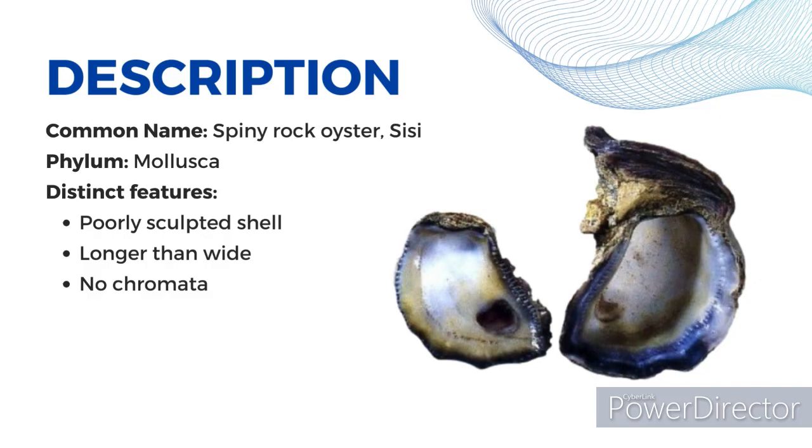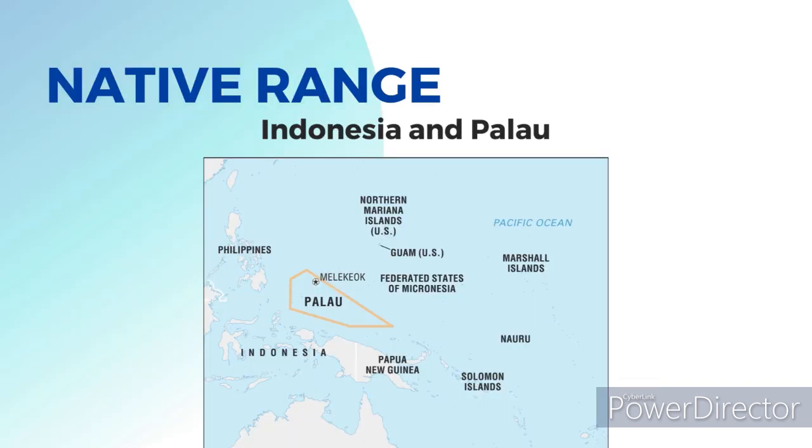Saccostrea echinata, commonly known as spiny rock oyster or sisi, belongs to the phylum Mollusca. Some of its distinctive features include a poorly sculpted shell that is longer than wide. It also has no tiny folds inside the shell called chomata. This species is native to Indonesia and Palau.